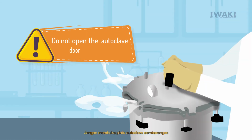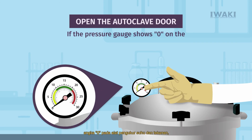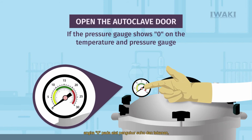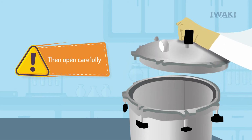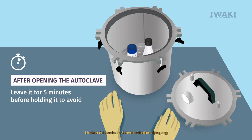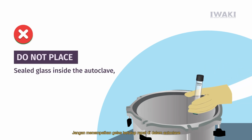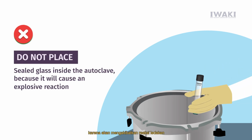Do not open the autoclave door carelessly. Open the autoclave door if the pressure gauge shows 0 on the temperature and pressure gauge, then open carefully. After opening the autoclave, leave it for 5 minutes before handling it to avoid the possibility of boil-over or burns. Do not place sealed glass inside the autoclave because it will cause an explosive reaction.